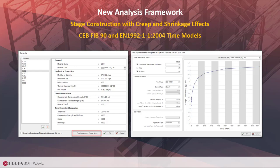Creep and shrinkage strains are incorporated in the stage construction load cases, and analysis is performed depending on the time between stages and post-construction. This new capability now allows engineers to more accurately assess the behavior of tall buildings, where these effects may require careful consideration.